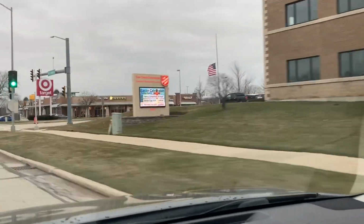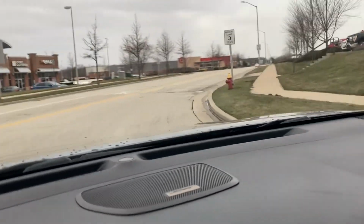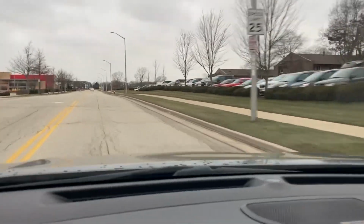All right, everybody. As you can see, we are pulling up to the Salvation Army here in Oak Creek, Wisconsin. That is the host venue for the card show. Parking here can be a little bit tricky, so you want to make sure you get here early.